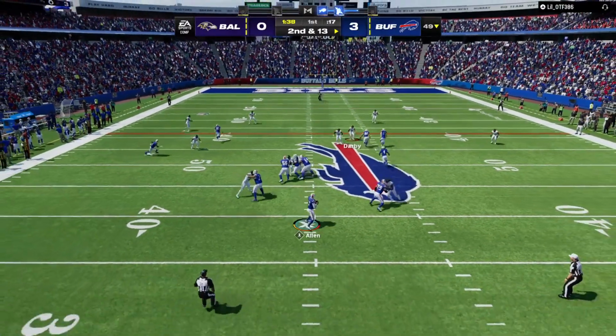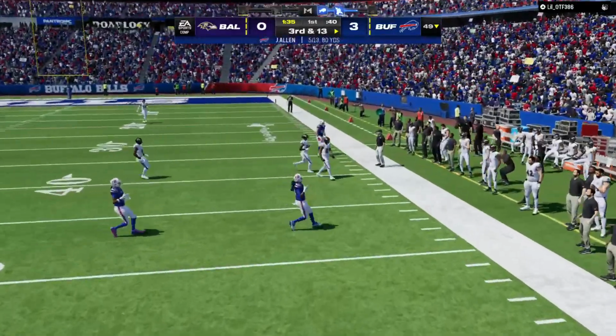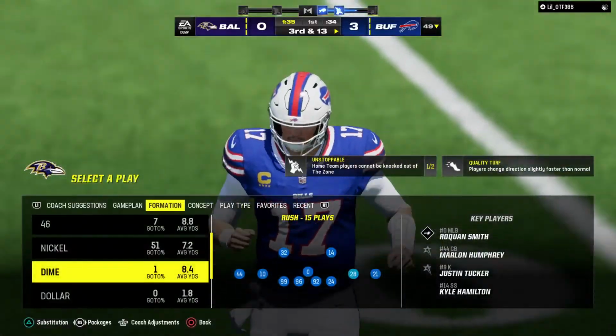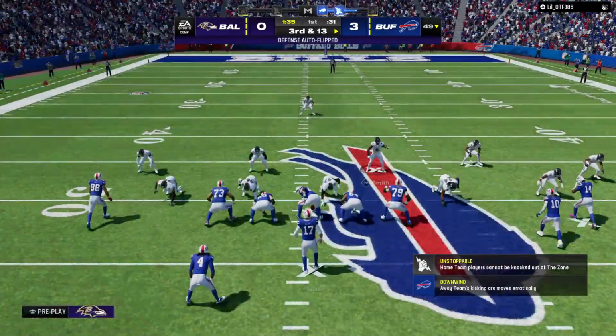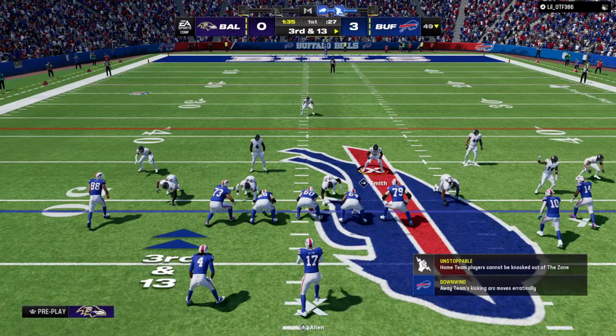So the shotgun snap to Allen. Flushed to his right. And throws it on the move, but can't connect as that falls incomplete. Well, he certainly did a nice job improvising there, extending the play, hoping someone would come open downfield, but they never did. A long way to go here on 3rd down for the 8th play of the drive.